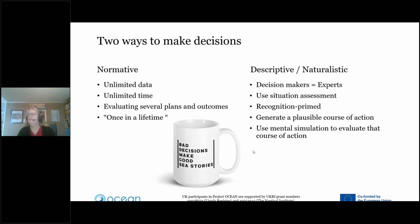Moving on then, how do we make decisions once we have been made aware of something? There are two main streams in this decision making. One is what we could call normative, as you should be doing it. It assumes that there is an unlimited amount of data or information. You have all the time in the world and you can evaluate several plans and outcomes. And what I like to call this is what you do maybe once or twice in a lifetime. It's when you choose your university or when you decide to buy a house, a large life decision, you might sit down and go through all the parameters and values.